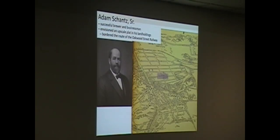Service along this route led Adam Schatz, who was a German immigrant, a successful brewer and businessman, to purchase property, this remote property way out in the rural area along the Oakwood Street Railway. So the rail cars came up here. He envisioned plotting and building an upscale plat on his land holdings here that bordered the railway.